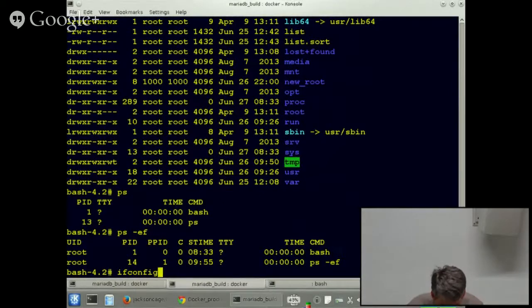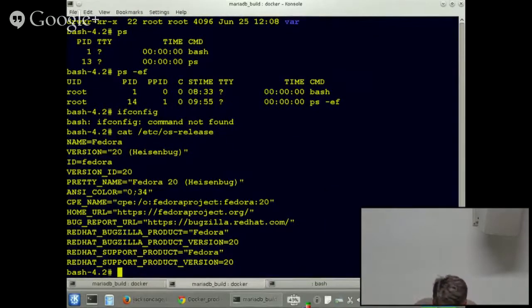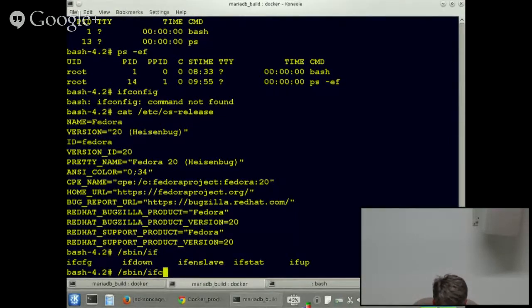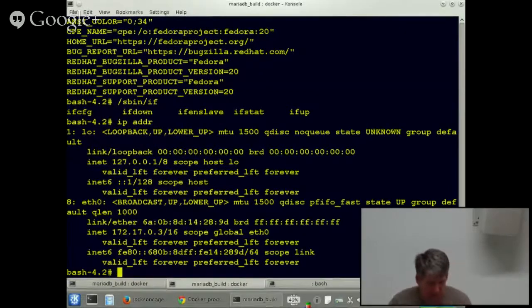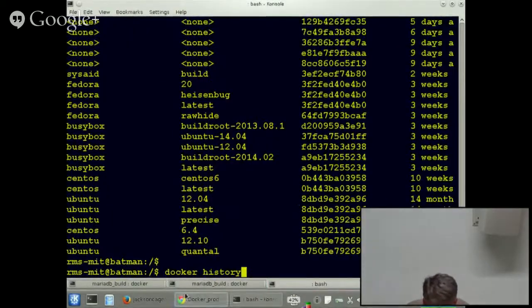Let me try this. I'm not sure if this is going to go. I don't think you can run. Let me do this. What's the new command to show IP stuff? It's try the address, isn't it? Yeah. So that's the container IP address. And you can see that from outside too.